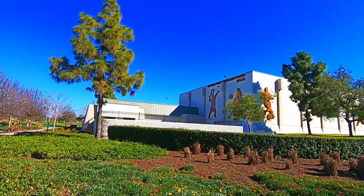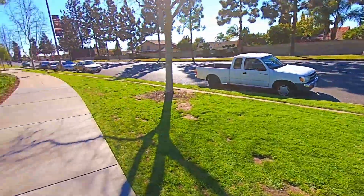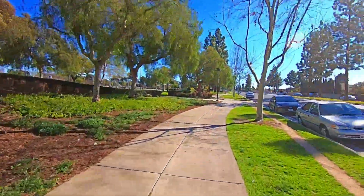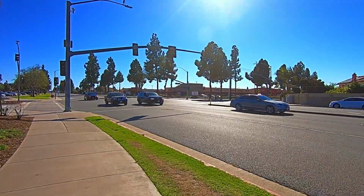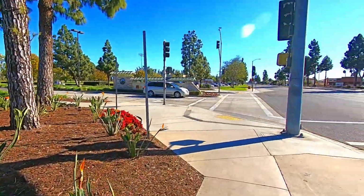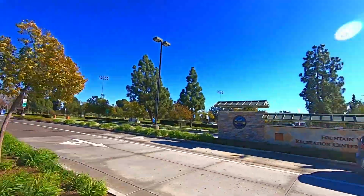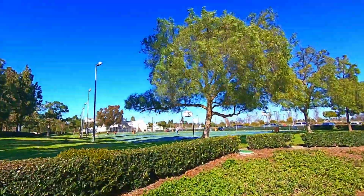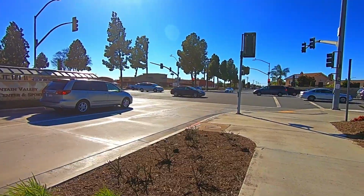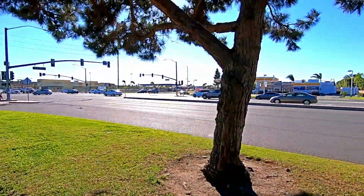As I head further south along Brookhurst, there's the rec center. I have a little bit of shelter here from the wind, thank goodness. Approaching Heil and Brookhurst. As you can see, this is the entrance into this rec center, the Fountain Valley Rec Center. All right, I'm getting close to the home stretch. There now, we are on Brookhurst and Warner.